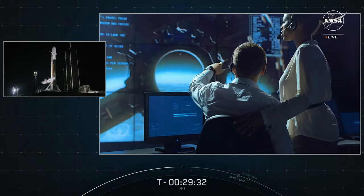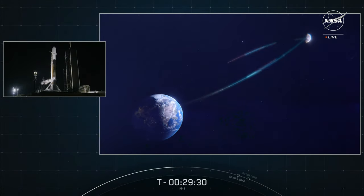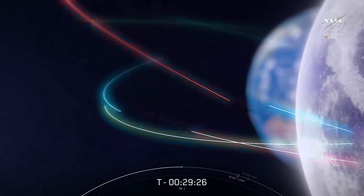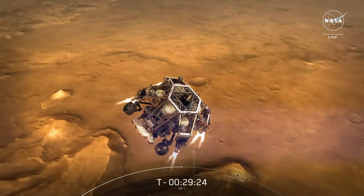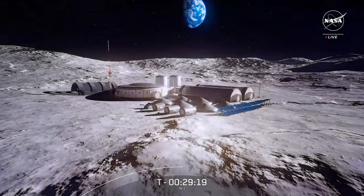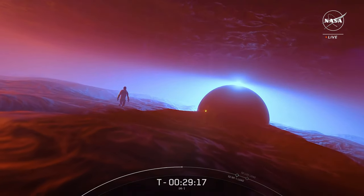And as this new industry matures, this commercial delivery service for NASA and other customers could expand beyond the moon to other destinations in our solar system. And we can learn to live on another world because we are explorers.